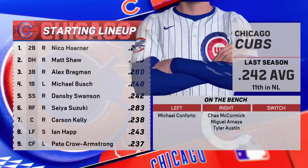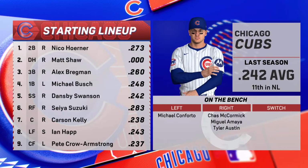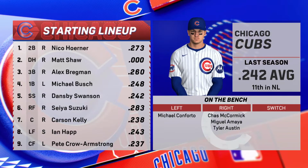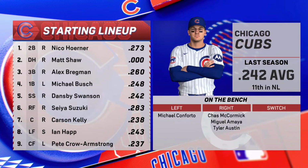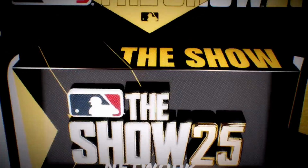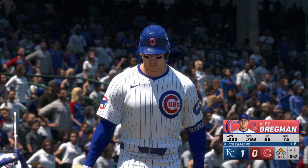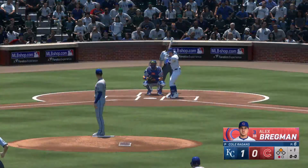Here's a look at the Cubs lineup. Already trailing by a run in this one. They'll be looking to get on the scoreboard early on as well. Well, it's just the 1 run, so not too big a hill to climb. But if they can answer back in this inning or at least in the next couple, that'll maybe settle everyone into this ball game, and that includes their own starter on the mound. Now it's Alex Bregman.